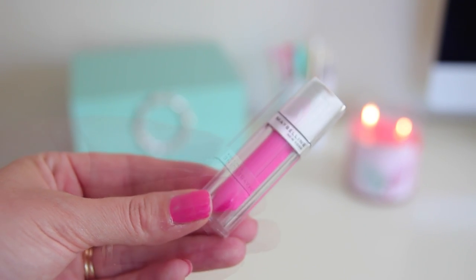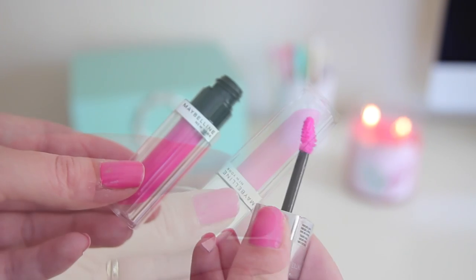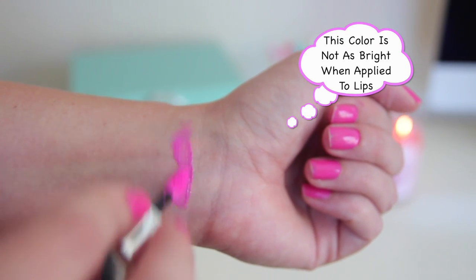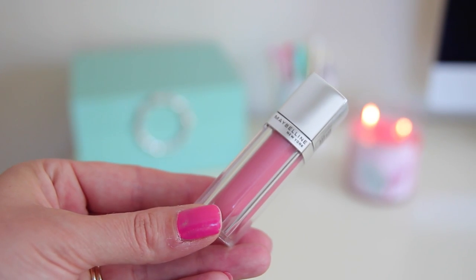This first one is number 85 Hibiscus Haven. And when I first saw this one, I thought it was really pretty, but I was a little bit scared of the color. I thought maybe it was going to be a little bit too bright for my taste, but it actually ended up turning out to be a lot more sheer than it looks inside of the packaging. So I was really happy about that.